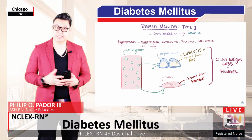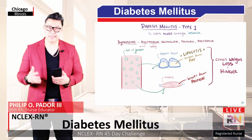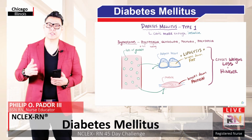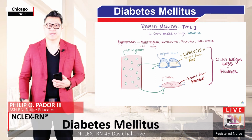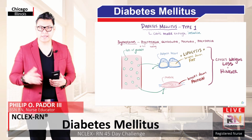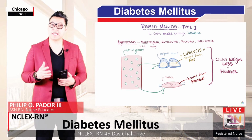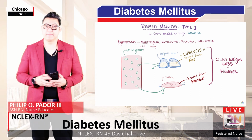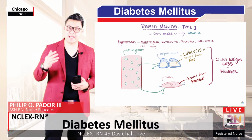So in response, adipose tissue starts breaking down fat, called lipolysis, and muscle tissue starts breaking down proteins, which results in weight loss for someone with uncontrolled diabetes. These catabolic states leave people feeling hungry, also known as polyphagia, where phagia means eating, and poly means a lot.